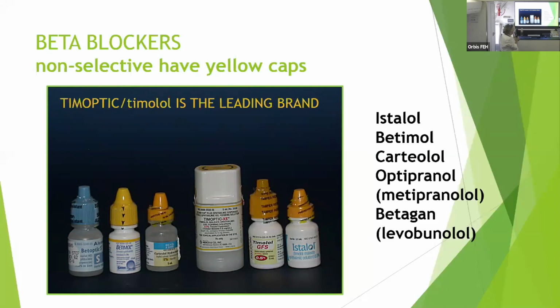Optipranolol was another one, metipranolol. Betagan, sometimes we still see that, levobunolol. So we have all of these. They all had yellow caps designated by the FDA. It's a little confusing now because in the United States, we used to make the 0.25% timolol come with a blue cap, and now it has a yellow cap.